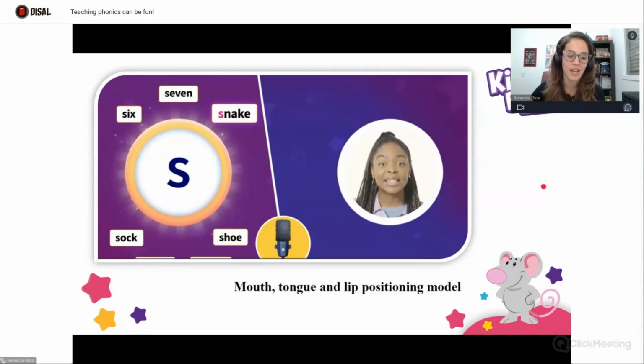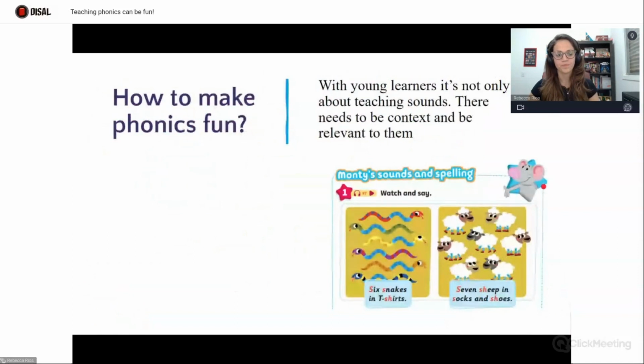So this is another very nice thing that they have, because pronunciation or phonics is basically that. You also teach pronunciation. So how do I make the sound? How do I articulate and make that sound? And then how do we make phonics fun? We can't just give them the phonetic alphabet and say, memorize this, you'll have a test next week. They won't memorize it, or they won't see the point in doing it. So it's not only teaching the sounds, there needs to be context and it needs to be relevant to them. It needs to be connected to what they already know. It can't just be loose words.